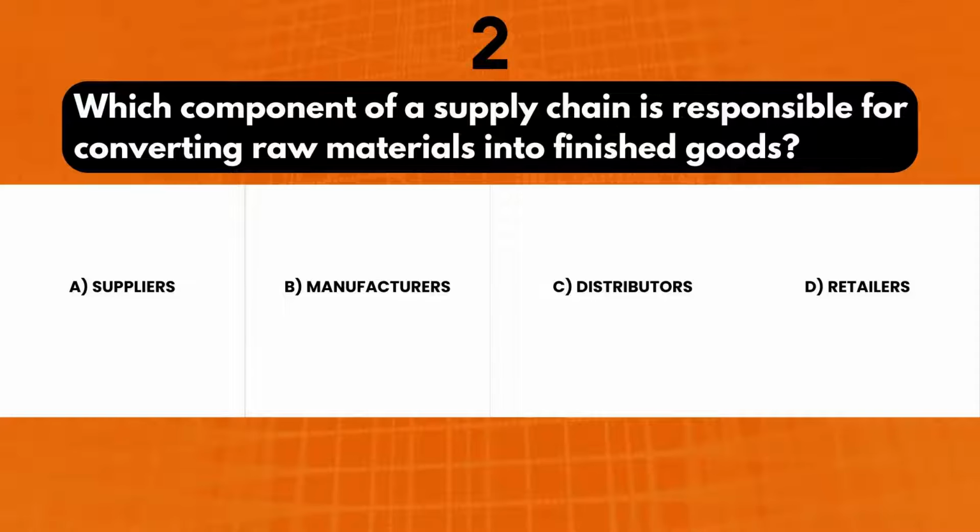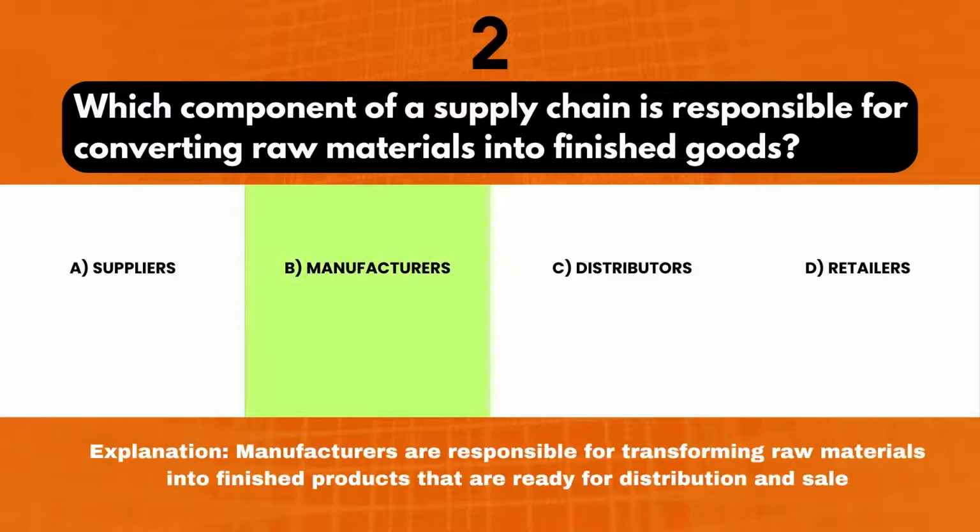2. Which component of a supply chain is responsible for converting raw materials into finished goods? A. Suppliers. B. Manufacturers. C. Distributors. D. Retailers. Correct answer: B. Explanation: Manufacturers are responsible for transforming raw materials into finished products that are ready for distribution and sale.